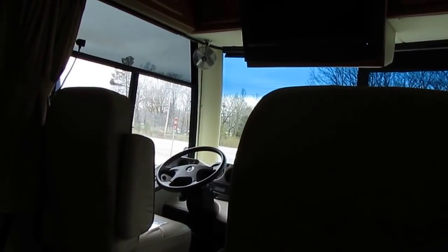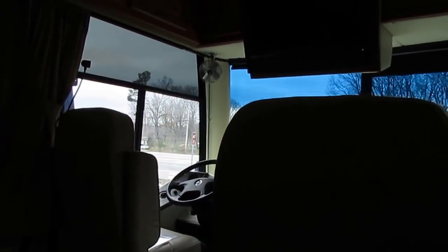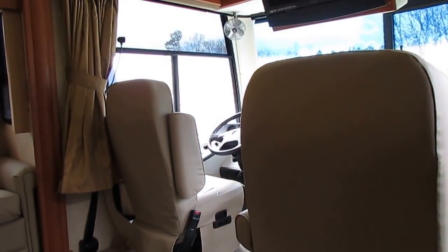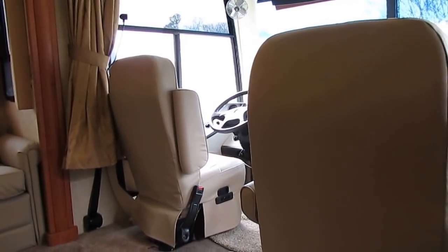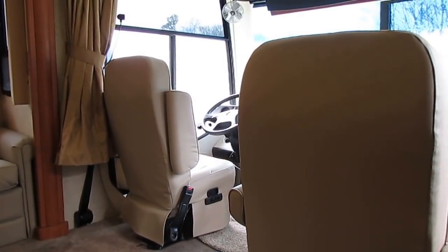Obviously, if you're coming to look at 6 or 7, I can't plug all these things up and run generators for that many of them. But if you're coming to look at 1 or 2, we'll have them plugged into power, have the heat or the air on, depending on the temperature of that day, have the fridge on. We're going to let you do your own inspection of the motorhome, and then after you look at it, after you drive it, you can decide if you want to do option A or B.